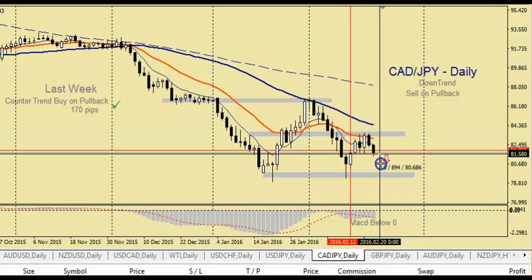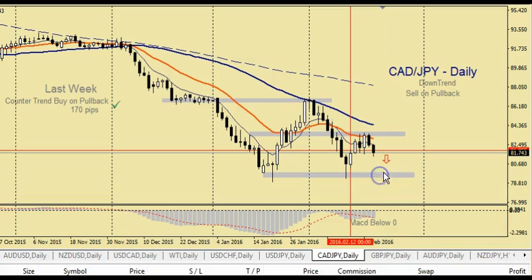However, there's room for price to go down further, and almost good for a 2-to-1. What that means is 1 unit of risk, which is 89 pips, and almost 200 pips profit for the taking, if the trade works out your way. Okay, so that's how to play that.